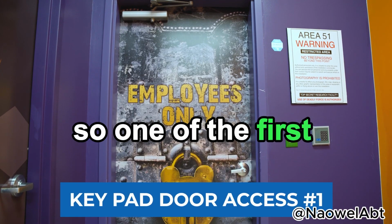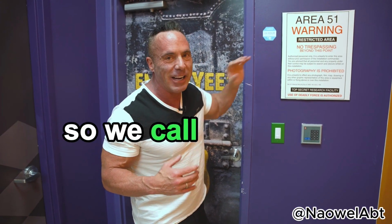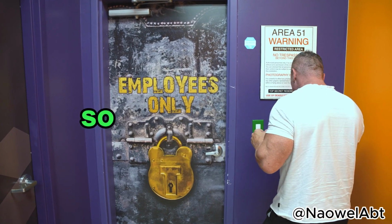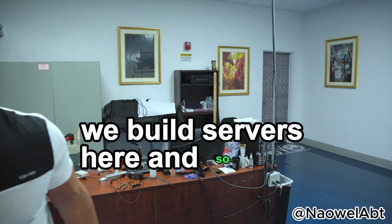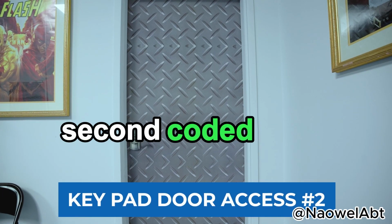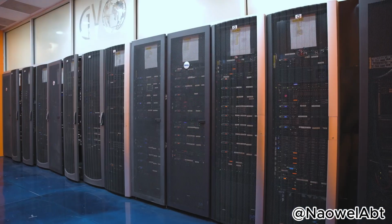So one of the first requirements for PCI compliance is you have to have 2 coded doors before you get into your server room. We also, as a company, like to have fun, so we call it Area 51. So anyway, I'm going to code this door with my back here so you guys can't see what the code is. Come in this way. This is a simple inventory room, guys. We build servers here and so forth. And then our second coded door is over here, okay? And so we have a coded door here as well to get into the server room.